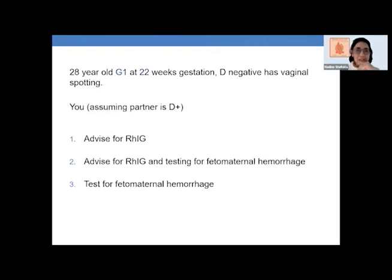So I'll start the presentation with a case scenario. This is a 28-year-old G1 at 22 weeks gestation. She's D negative and has vaginal spotting. Assuming the partner is D positive, do you advise Rh immunoglobulin, advise Rh immunoglobulin and testing for fetal maternal hemorrhage, or test for fetal maternal hemorrhage only? And the answer here is 2.